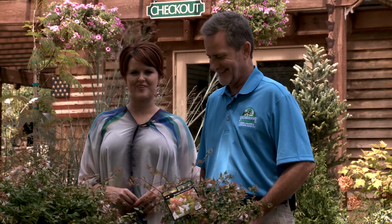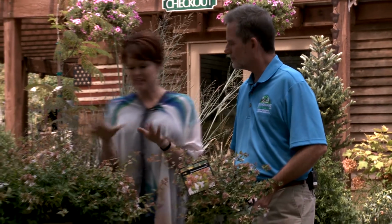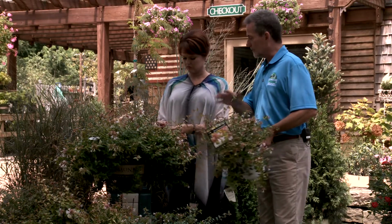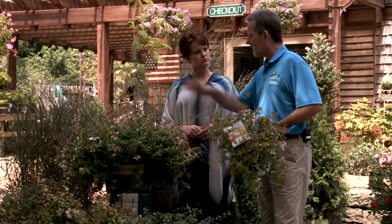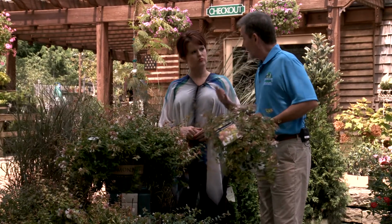Well, it's always a good day when we can visit Springhouse Gardens, and Richard Weber is discussing with us today Abelia. I was telling you before we started filming, this kind of reminds me of the Nandina, but with some flowers. Yeah, this is really one of these unusual plants in that it's a broadleaf evergreen. During our mild winters, it will stay evergreen. If we have a really cold winter, all the leaves will fall back. It can be killed back somewhat, so you'd have to just prune it back, kind of like the Nandina.